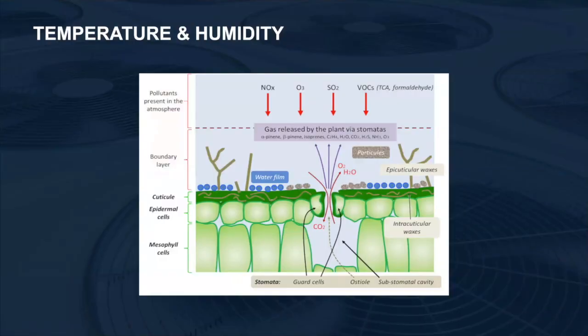At InSpire, we've spent almost a decade trying to understand the interplay of temperature and humidity and its influence on plant metabolism. It turns out that when water evaporates from inside the substomatal cavity that I talked about before, it has the same effect as sweat leaving a person's skin. It'll cool the plant down and make the environment around it more moist.